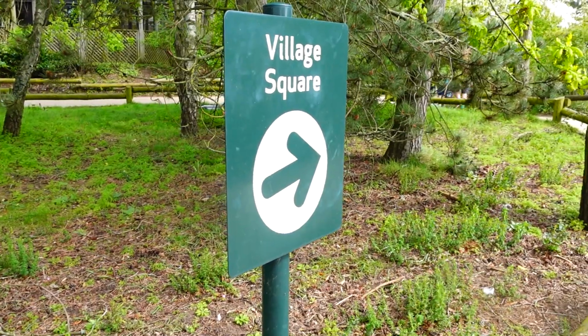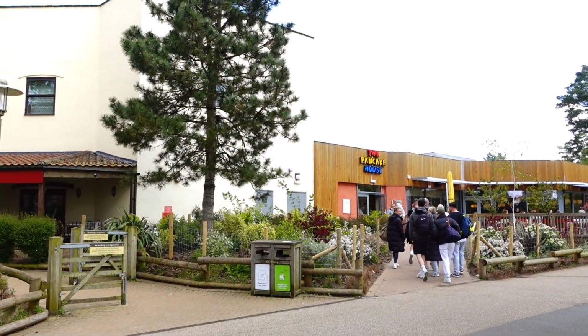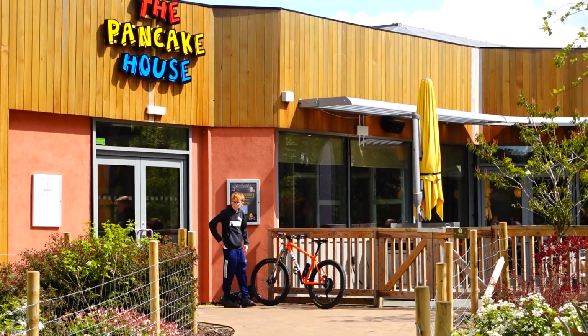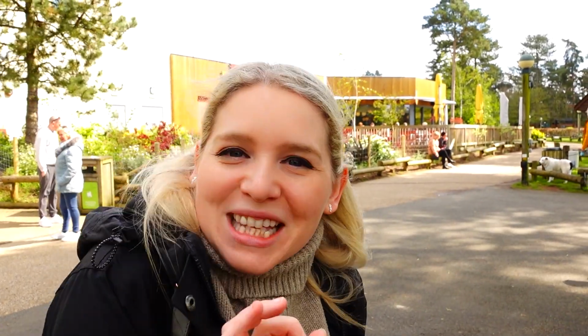So it's weird how different every village square at every Center Parcs is. This one looks, from this angle, to be really, really small, with just the pancake house behind you, and then there's a Café Rouge, I think. Strange, isn't it? Yeah, it's weird because you think, oh, I know exactly what I'm doing, I know where I am. And then it's just that little bit different.